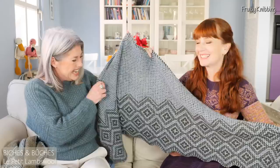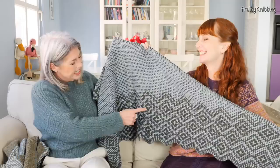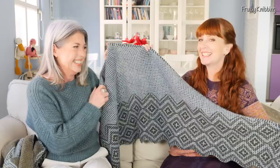And someone knitted it with four colors, right? Yes. She did the inner diamonds all in another color. So she used hardcore intarsia. Yeah, that is hardcore.